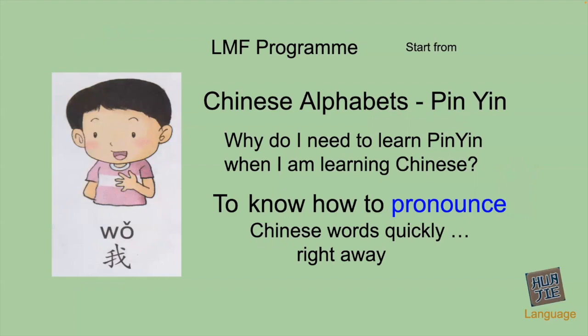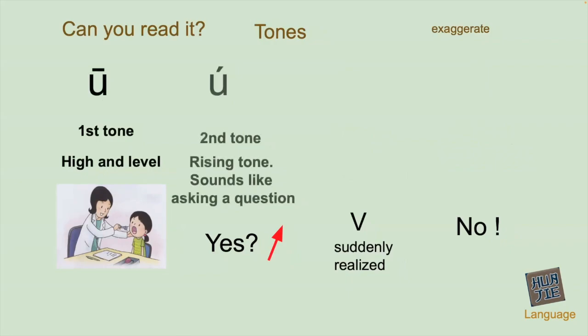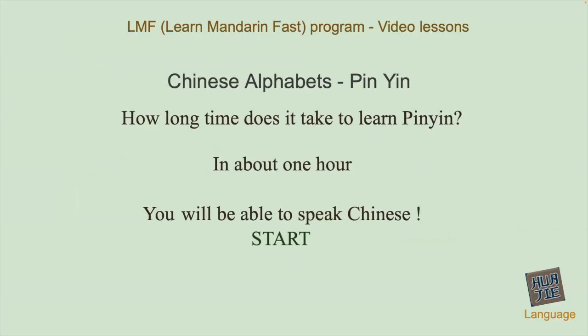The LMF program starts from the Chinese alphabet, Pinyin. Why do I need to learn Pinyin when I'm learning Chinese, you may ask? Well, the answer is to know how to pronounce Chinese words quickly, even right away. How long does it take to learn Pinyin? I would say in about 1 hour, you will be able to speak Chinese.